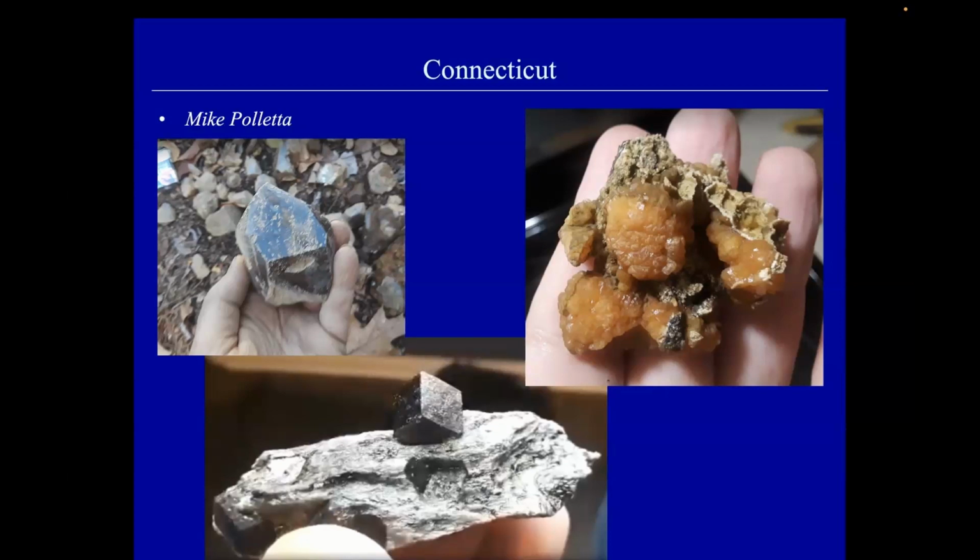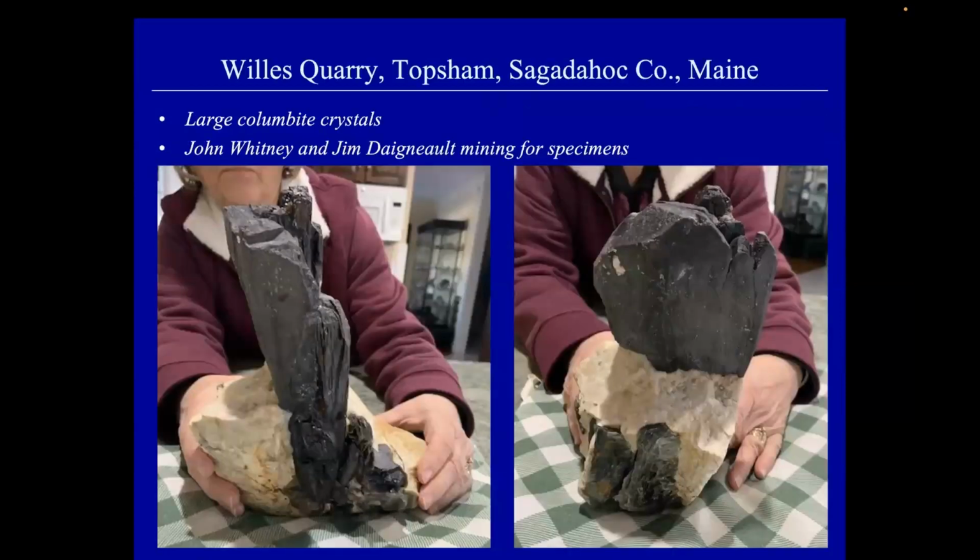in Connecticut. In Maine, John Whitney and Jim Dagno are mining the Willisporium topsum, and they came up with this large columbite crystal. It is still for sale at this time, though I think that it should end up at the Maine Mineral and Gem Museum. Let's hope that it finds its way to a museum that will put it on display. That is quite impressive for columbite.